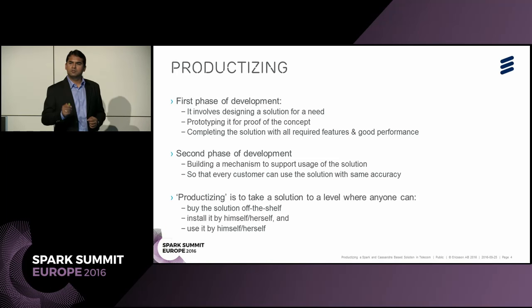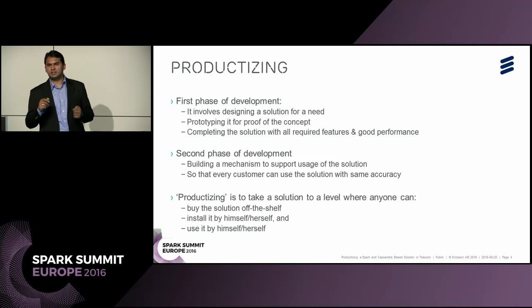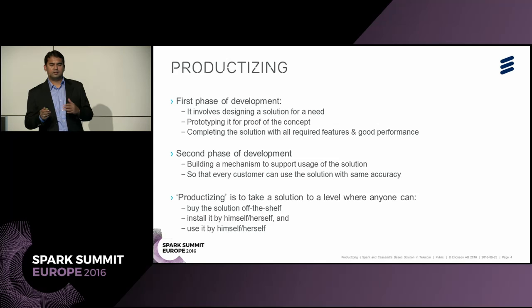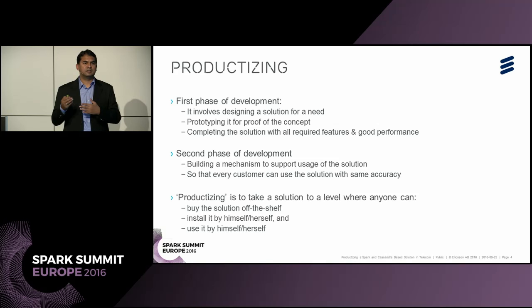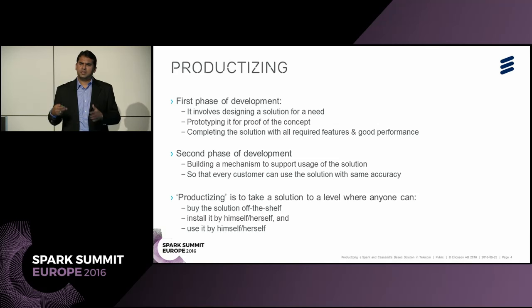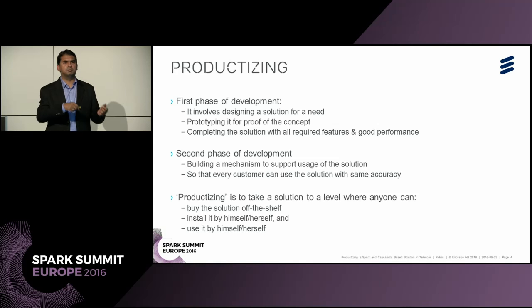What we see is that there are two phases to it. One phase is where we identify the need, put together a solution, and handle the core issues, and then the second phase where we put together a mechanism so that it can be handled by others as well, apart from the inventor. So productizing is to take the solution to a level where one can just buy the solution and install it and use it by himself without any dependency on the team which built the solution.